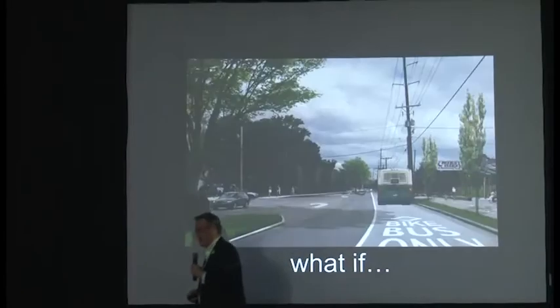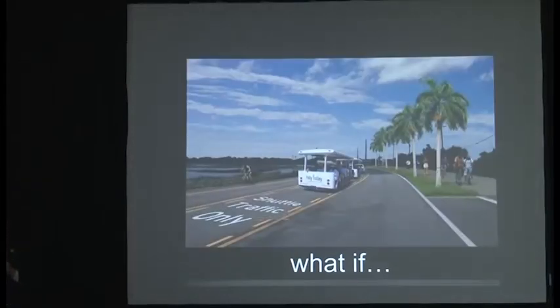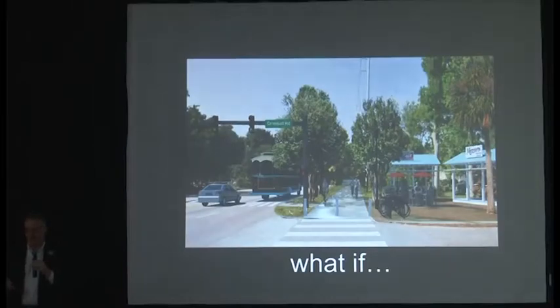What if? You can actually have that whole menu. You can have transit that's not stuck in traffic. You can have ways to get to the beach when everybody else is waiting in their cars. You can have that.